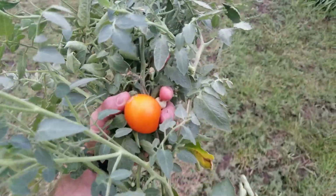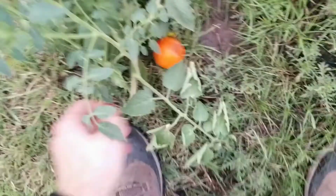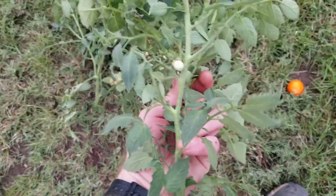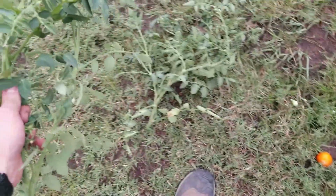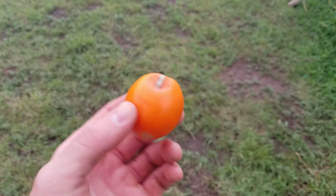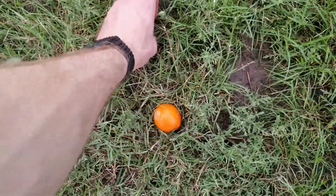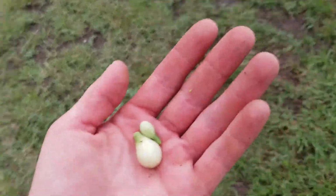Well, I decided to prune some of my tomato plants, sort of because these limbs were blocking my carrots, but I still have a couple of tomatoes that are still growing. And then I got this orange looking tomato, which I don't know the name of, but it's orange and very colorful. It is rotting, so I'm not going to be able to eat it. But there are some yellow pear tomatoes that I have growing.